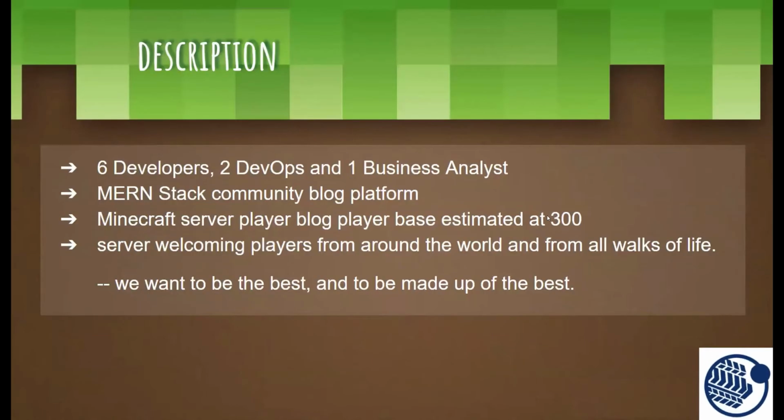First, I'm going to introduce what Great Phermesia is and what we're doing. We're a group composed of 6 developers, 2 DevOps and 1 BA. We built a MERN stack community blog platform for players, especially for the Great Phermesia server.